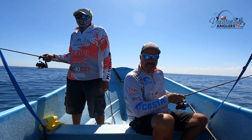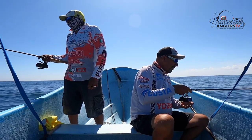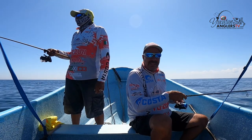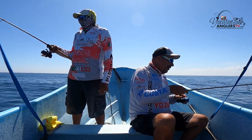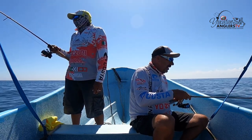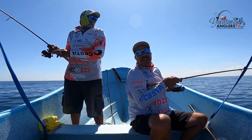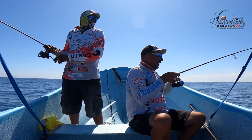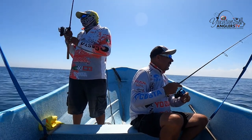So yeah, folks, we traveled out of Chuburna Puerto this morning, 7 a.m., 30 kilometers, 15 miles offshore. Captain Kino is our captain today, and he's got all these spots out here on his GPS marked, and we're bottom fishing, and we're catching fish. This is kind of cool. Oh, I had one on, but he came off. Let's do that again.